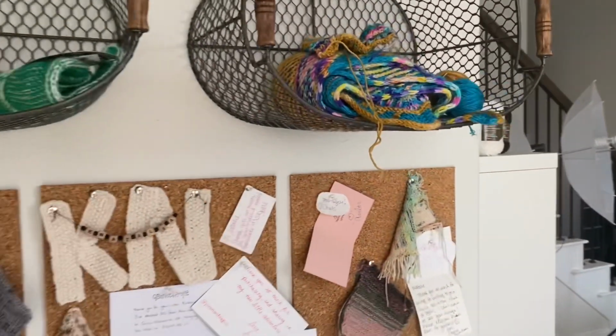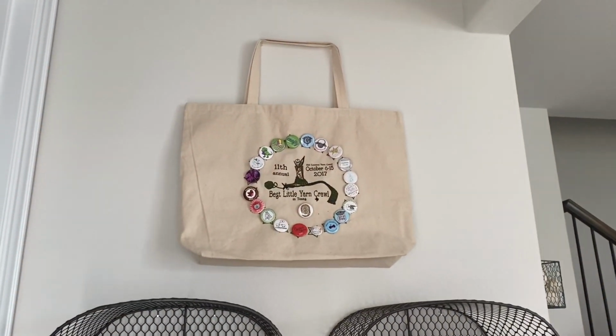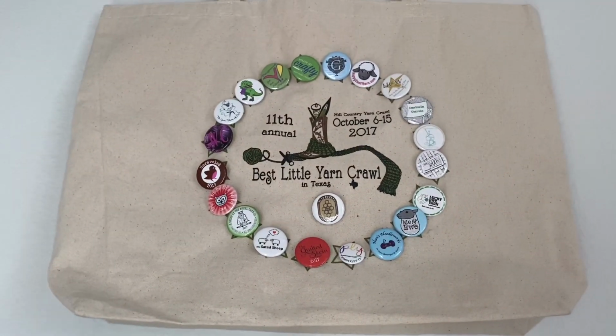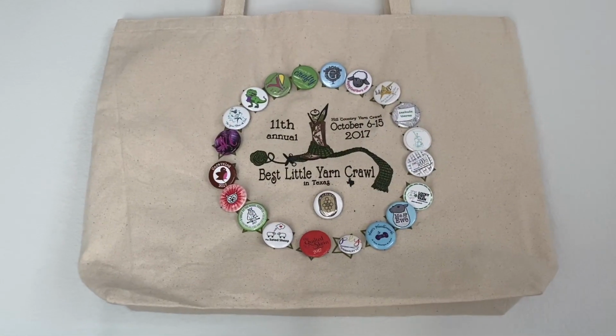All right, here is another area. I'm gonna try to back out as far as I can. And I have a bag hanging on the wall from when I did the Best Little Yarn Crawl in 2017 and went to all 20 shops. So the pins are all the way around there, which is really cool.